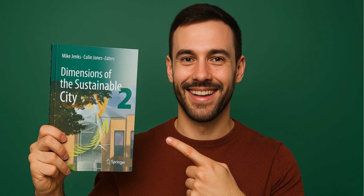Now, this research, it wasn't just academic navel-gazing, was it? It was meant to be useful, to inform how we actually shape cities going forward. Absolutely. A major goal was practical application. So how do they see these findings being used? How can we translate this complex picture into making better decisions for future development?